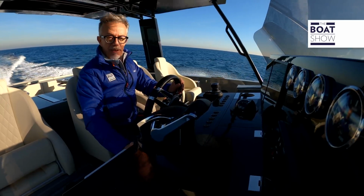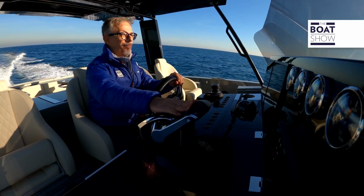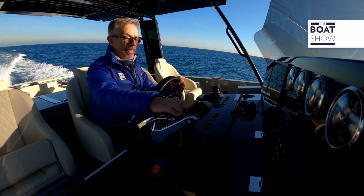We're at 22 knots. Here the flaps are no longer needed. The hull has 2 steps, but at this pace they're not yet effective. Let's give it more gas.